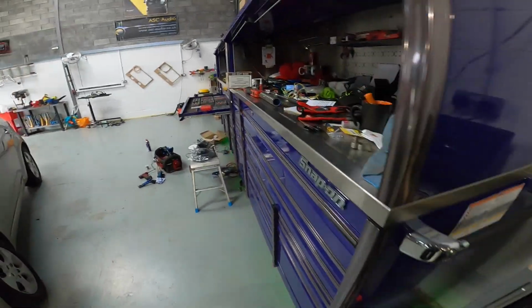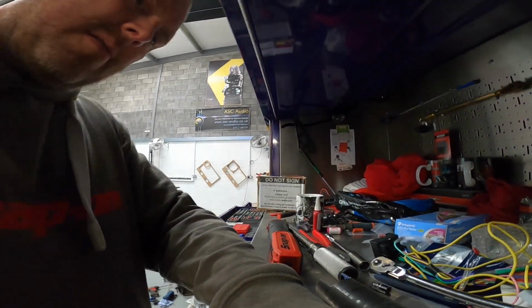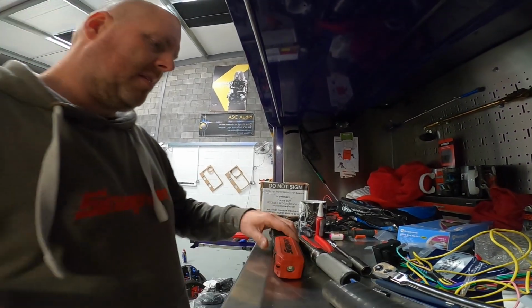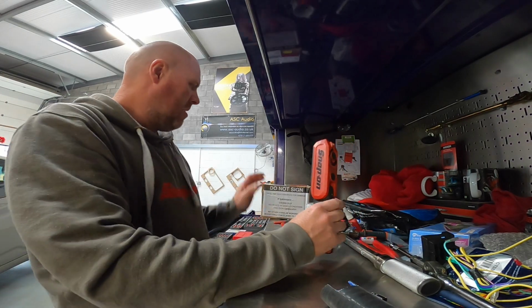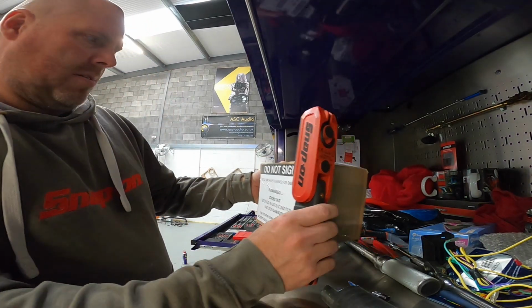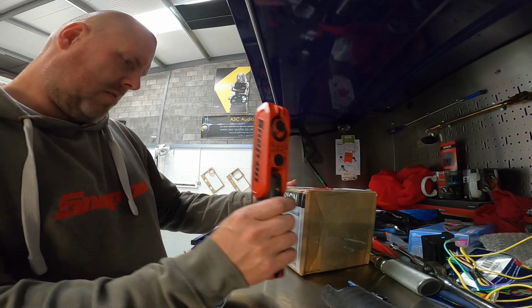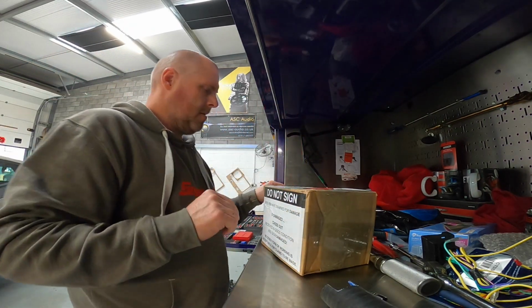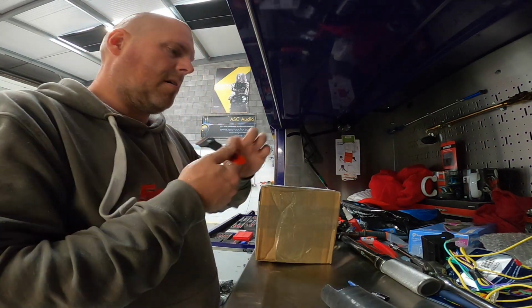And I've just had something delivered. Whoop. Let's have a little look. Until you have examined for damage, if damage cross out received goods in good condition, otherwise acceptable auto claims to be made. Cool. I need a razor blade.